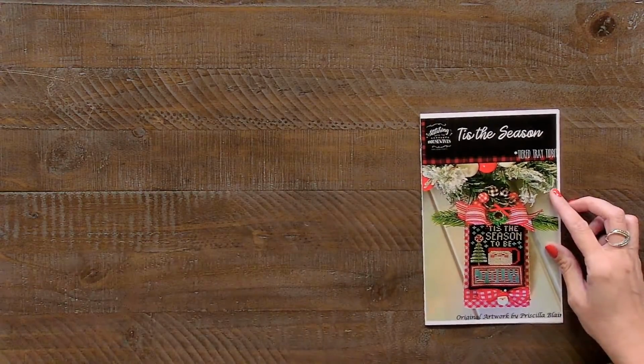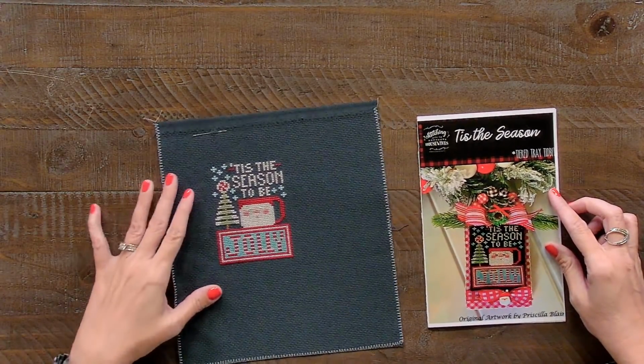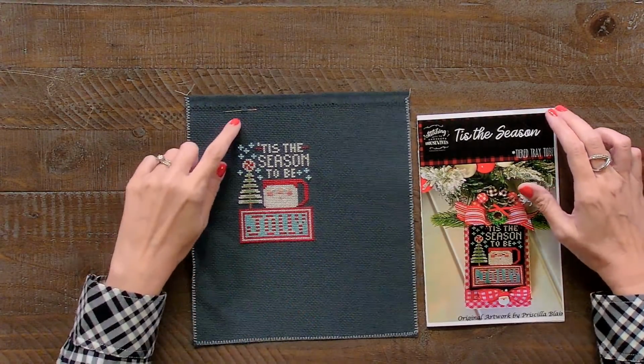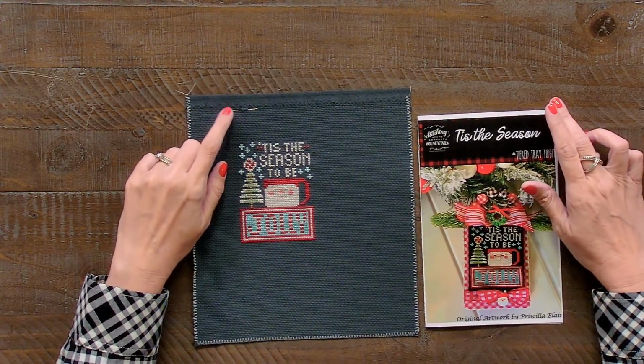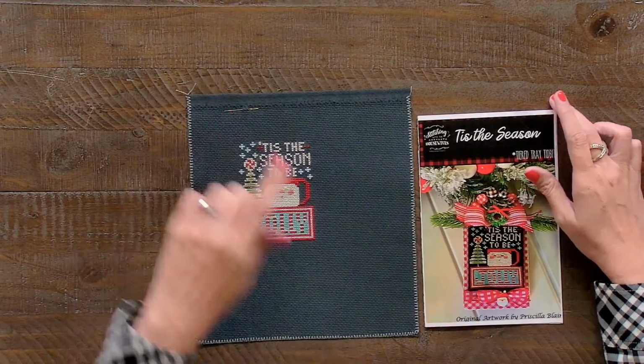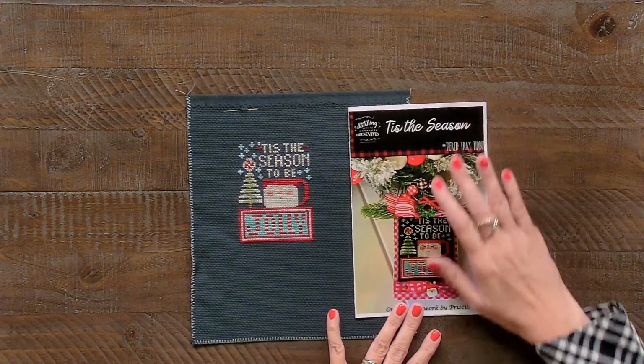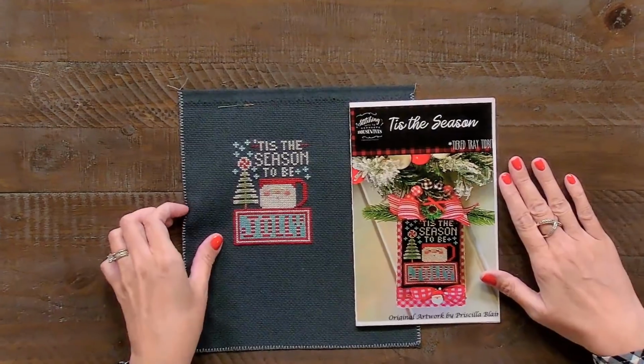'Tis the Season. I just like to pretend that they designed this for me because it says Jolly. Of course, I know they didn't. I need to take these needles off before I send them to her because now I have to save my needles now that Pat Carson needles are no longer being made. This is so cute.